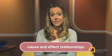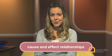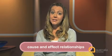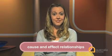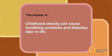Questions in the reading test can be about cause and effect relationships, so you must be able to quickly recognise the words that are markers for this information and how the sentences are structured. Let's look closely at the correct answer and the relevant sentence from the passage. The answer is, childhood obesity can cause breathing problems and diabetes later in life.